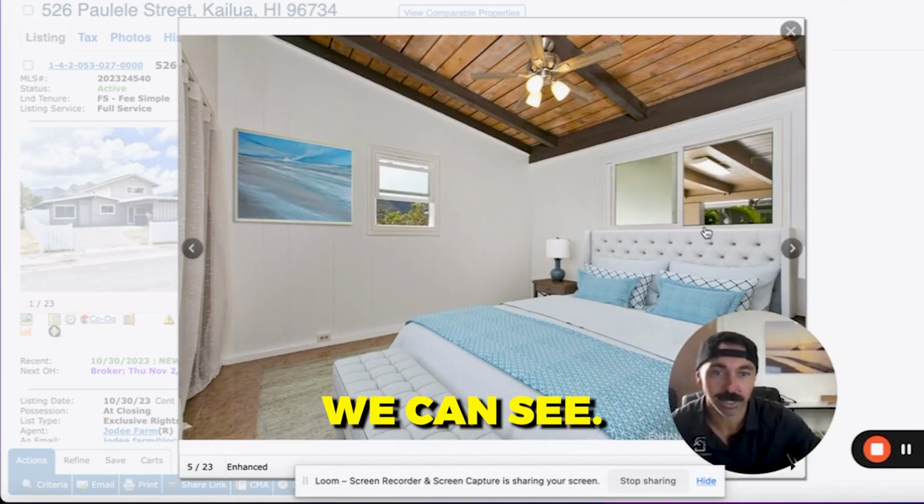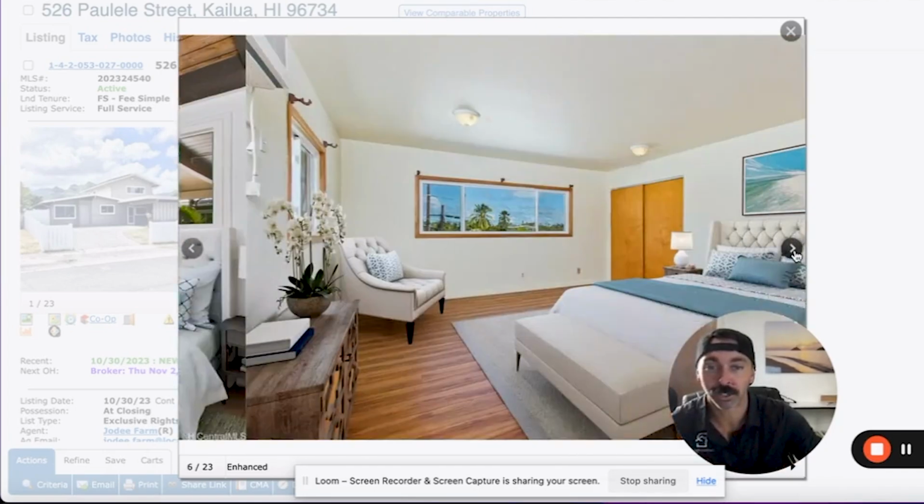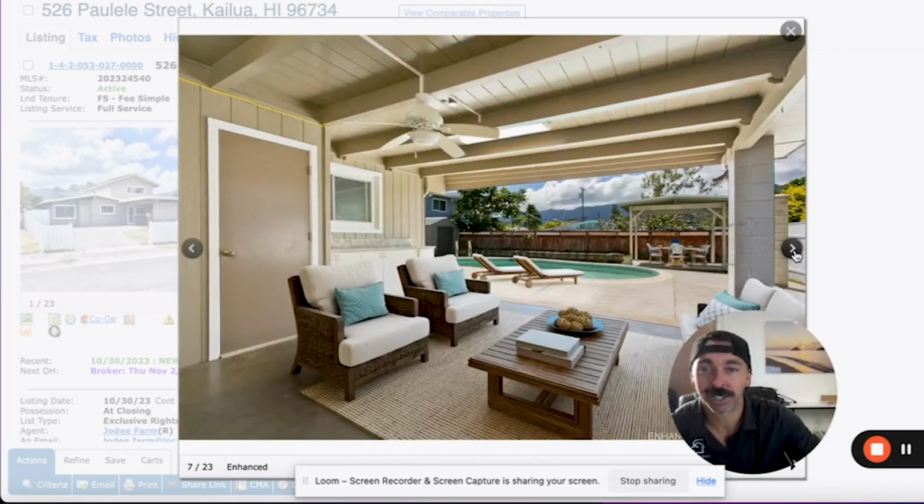Like here we can see, I'm not sure if that's a mirror. I don't think it is. That's a window that goes into another bedroom right there. Like that goes into what probably at one point was actually the patio or the lanai. So it's really interesting, some of the homes you see specifically out here in Kailua.